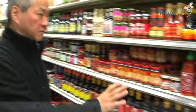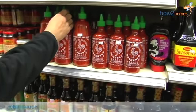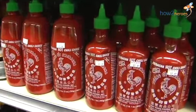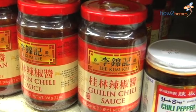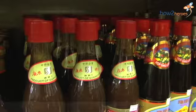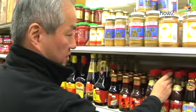Chili sauces, these are probably one of the most familiar ones. Sriracha you'll see in a lot of restaurants. We usually use chili sauce, not cooked right in the dish, but to complement or season a dish after it's cooked. Oyster sauce is extracted from oysters. They process it to get the oyster juice, and it's another fermentation process.